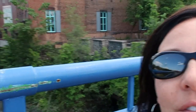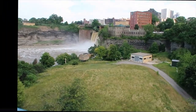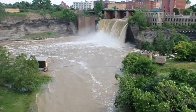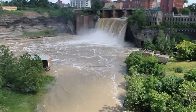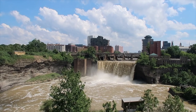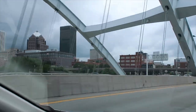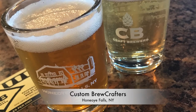So after lunch at Vula's, we decided to hit up High Falls District in Rochester. We'll take you guys on a little tour, but it's pretty cool. We'll give you a spin around view. And try some beer. I highly, highly recommend it. The beers were incredible.